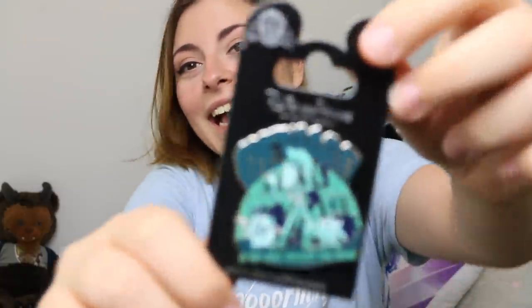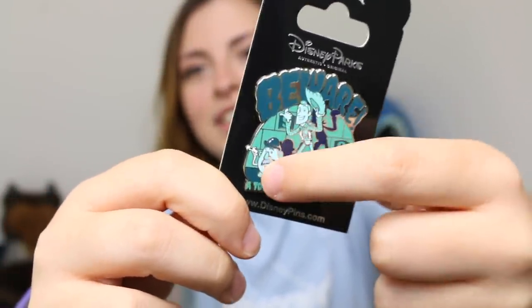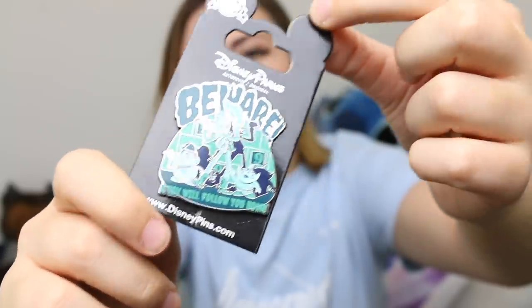Also, I love it because it's so themed. But anyway, I saw this pin and it says, "Beware, a toy will follow you home." Look at this. It's got a little alien, it's got Woody, and then it's got Mr. Potato Head, and they are the hitchhiking ghosts, but I guess the hitchhiking toys. And it's so cool. And they're all doing their little finger pointing thing, and I saw it and I was like, I can't put that down. I'm getting that.